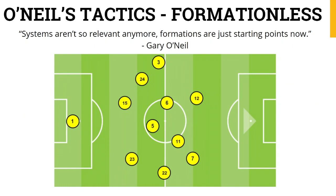Both Semedo and Aït-Nouri have key roles in providing width when Wolves are in possession, which allows Neto to drift inside and be more of a threat in front of goal. So Wolves defend in a 4-4-2 and attack in a 3-4-3. They're formationless in the sense that they adapt their shape significantly when in and out of possession, but this is also adapted depending on which opponents they're playing, which is why Gary O'Neill says systems aren't relevant.